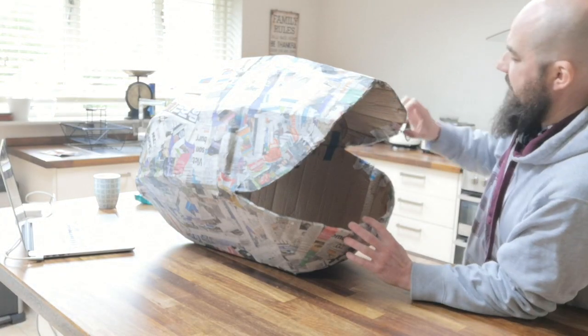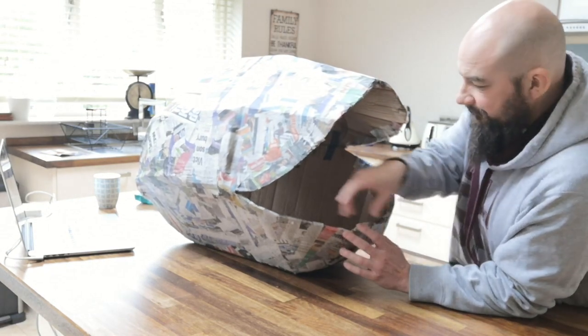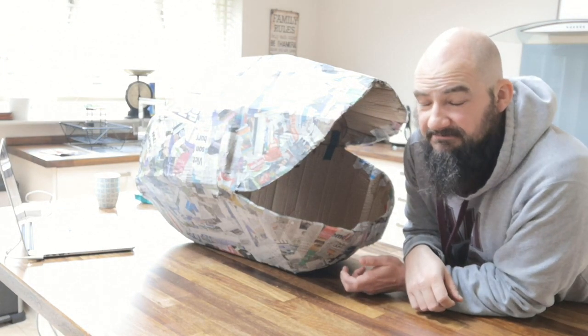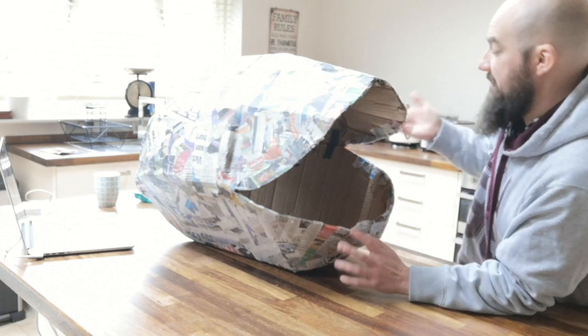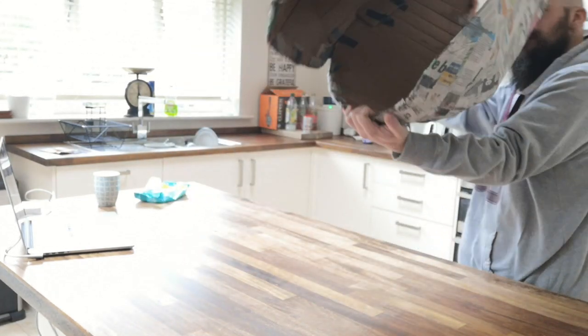Audrey 2 has kind of these lips and kind of sculpted areas. I'm going to do that as well. That's what I'm going to do next, a bit more paper mache. I'm really looking forward to it. Look at it, it's terrific.